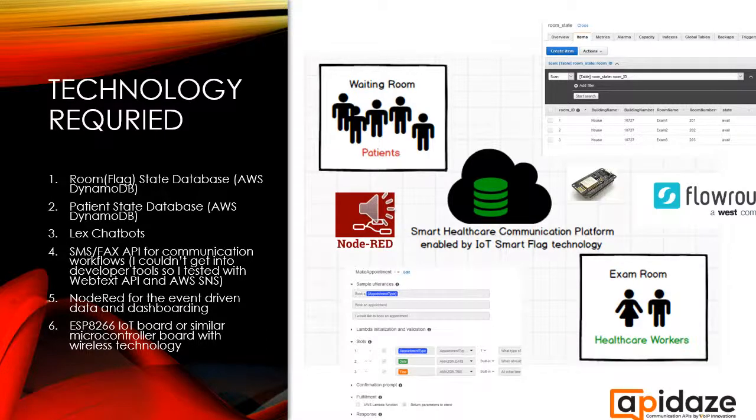Once you've got that data, you need to be able to communicate that data to people in an automated way. So what I decided to use was Lex chatbots to do that automation. And then use Lambda functions to call SMS messages or fax APIs for sending data to and from people as needed. And I need a rules engine that would allow me to make business decisions based upon the state of these rooms. If there's a room that needs to be cleaned, then the flag may be set to cleaning flag, and then the janitorial team comes in and cleans it. That type of thing. That automation, those business rules, I decided to do in Node-RED. And obviously, there needs to be a way to take the state of that flag, whether it be opened or closed, and pass that on to the automation engine. And to do that, I was going to use an ESP8266 IoT board or a similar technology.